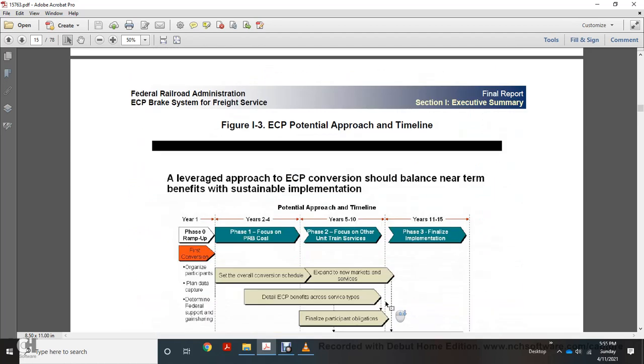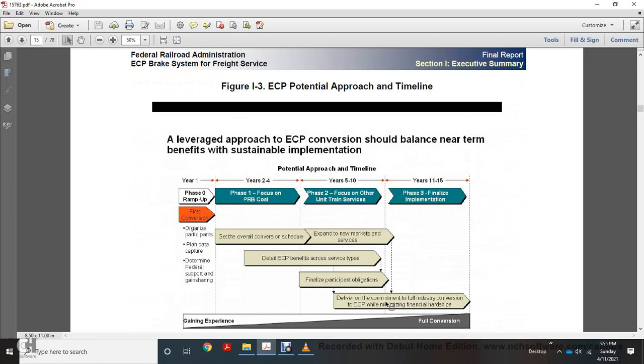Figure 1.3 shows the years' progress. The phased approach to the conversion shows balanced near-term benefits and sustainable implementation. Phase 1 focuses on PRB coal. Phase 2 focuses on unit trains. Phase 3 finalizes implementation.